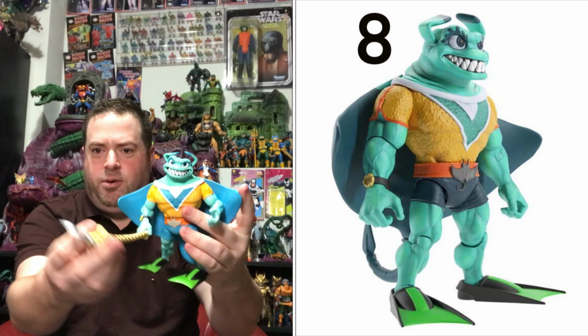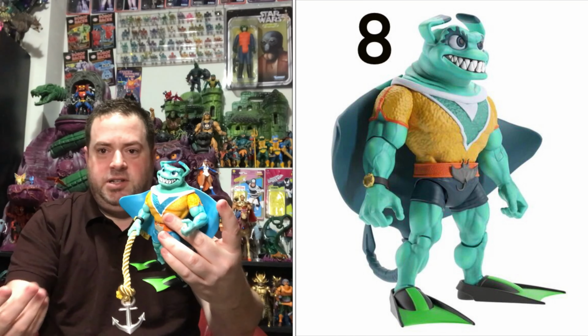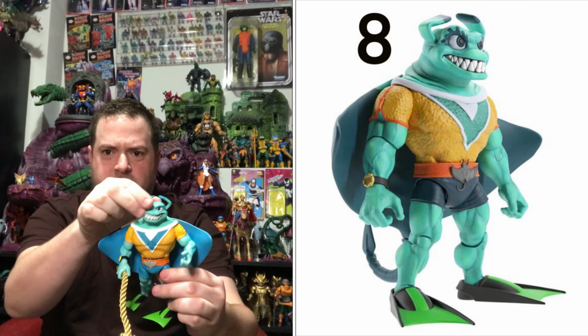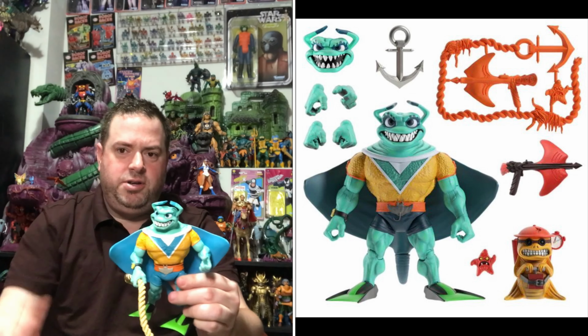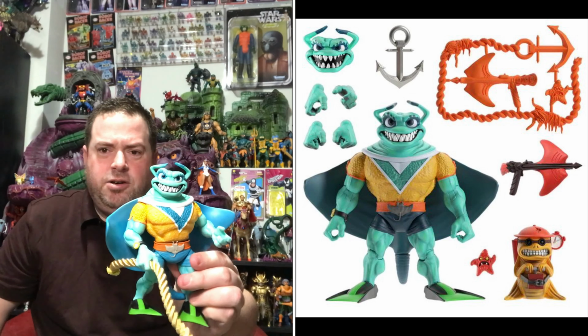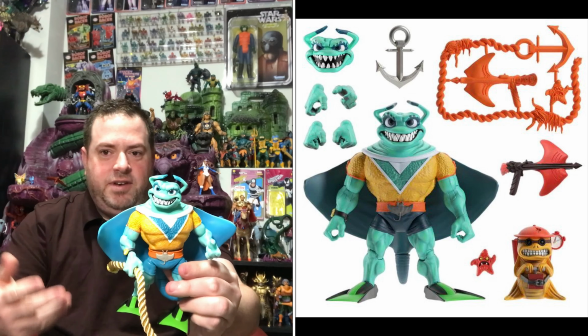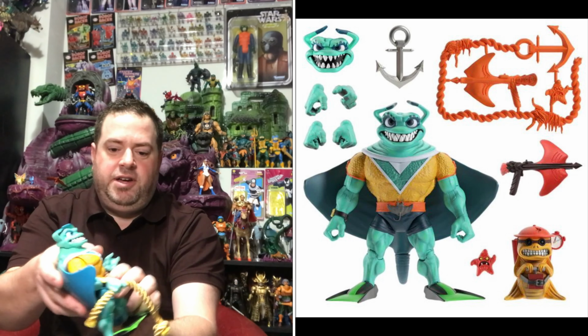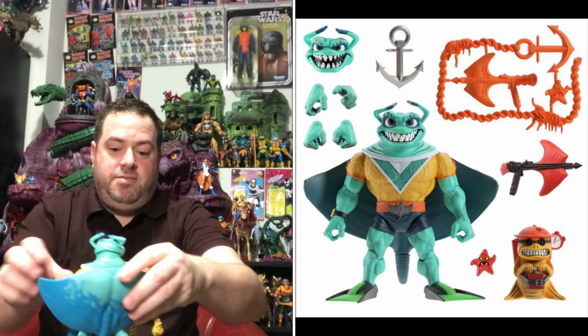I've got him holding this cool rope accessory, but he came with a bunch of other stuff, a gun. He actually came with another little buddy, a little starfish guy, but he's too small for me to really hold up and show you. He came with an alternate head sculpt, so you've got his happy look, and then you've got his angry, open mouth look. It's a really great figure. Yeah, what more is there to say?